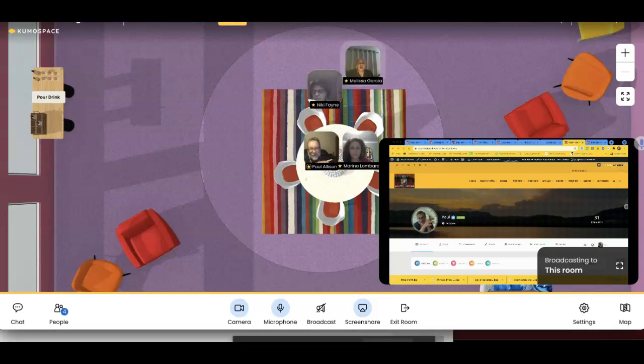Do you see? Oh, yes, now I see it. Okay, so that spotlight follows you around. That's also true for chatting. If you wanted to just talk to the people in your group, you could quickly chat like that.